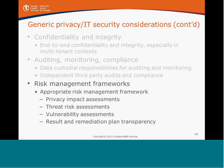The risk management frameworks that are deployed by cloud service providers are also important, especially determining whether or not they are appropriate for your use. So there are various tools that are typically part of a risk management framework, and what's really important is that there is transparency in the risk management framework. Organizations need to ensure that they have access to the results of threat risk assessments, privacy risk assessments, as well as the remediation plans for correcting any vulnerabilities.